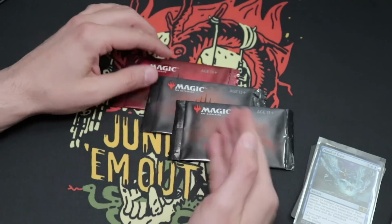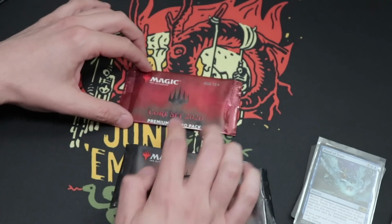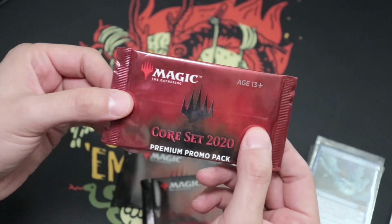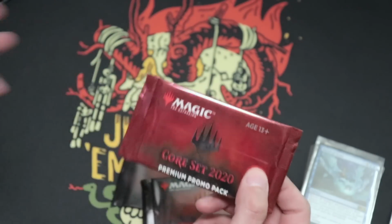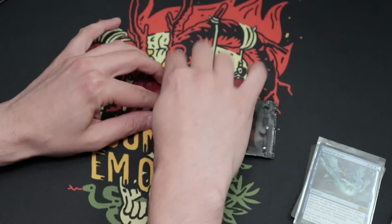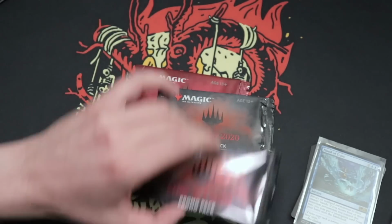So I think that's why these are so expensive. I think it's super early. The eBay listings for these are a little bit obnoxious right now, but I feel they're that expensive because there's an opportunity for foil planeswalkers. So let's put some good juju in there and let's check out these core packs.